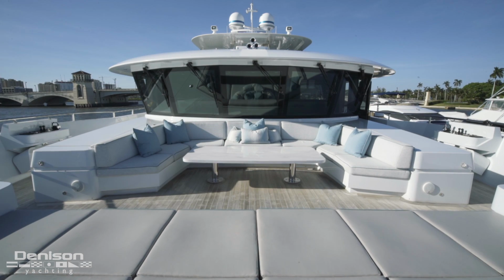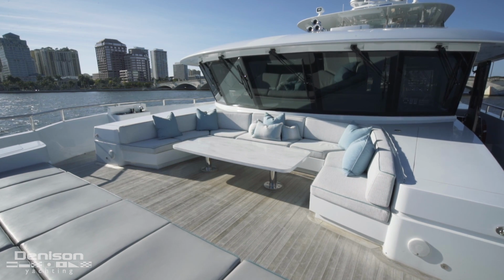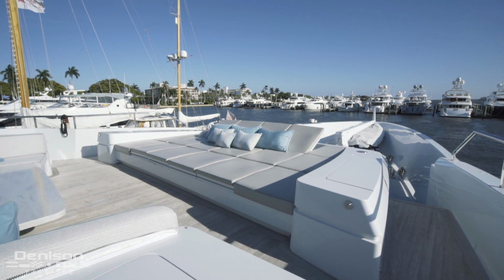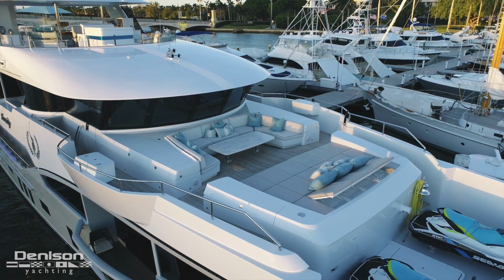Found aft and centerline is a large U-shaped lounging area. And then forward of this is a sizable sun pad that can be configured in a number of ways, with both seating and laying options.